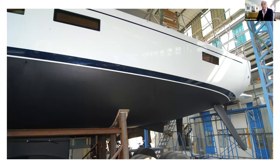That's something that comes together with the hull shape. You cannot do this kind of shape with a single rudder unless you go extremely deep. You have to go to maximum draft because the single rudder gets out of the water when the boat heels. So this is something integrated with a hull design. It's not an arbitrary decision. It's an obligation.